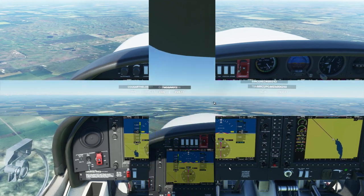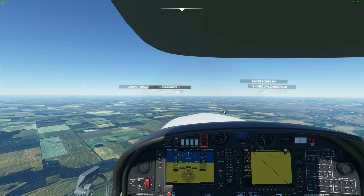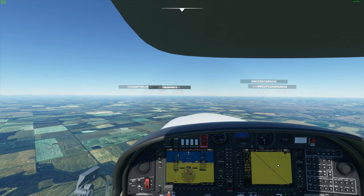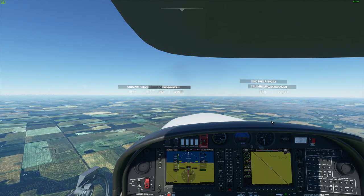And now with Flight Plan Go, as you'll see in a little bit, using the GPS in the tablet itself, it overlays your position on the tablet on the map, so you know exactly where you are all the time. It's pretty awesome.